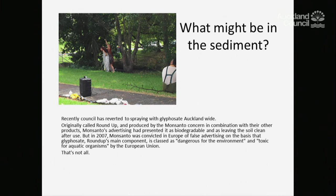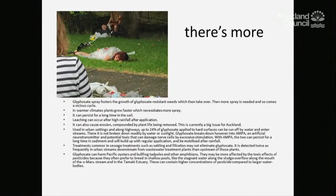That's not all. Glyphosate spray fosters the growth of glyphosate-resistant weeds, which then take over. Then more spray is needed, and so comes a vicious cycle. In warmer climates, plants grow faster, which necessitates more spray. It can persist for a long time in the soil. Leaching can occur after high rainfall after application. It can also cause erosion, compounded by plant life being removed. This is currently a big issue for Auckland.